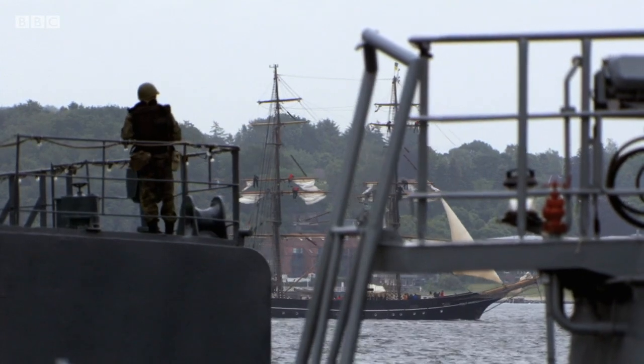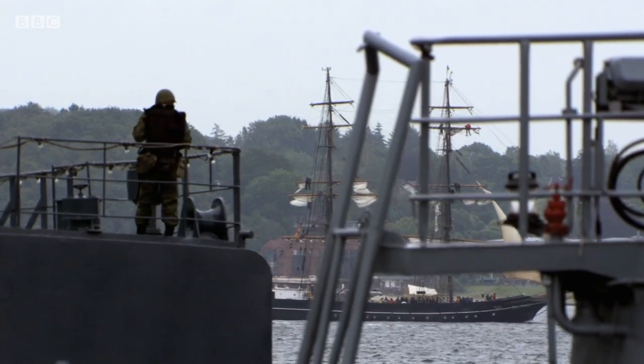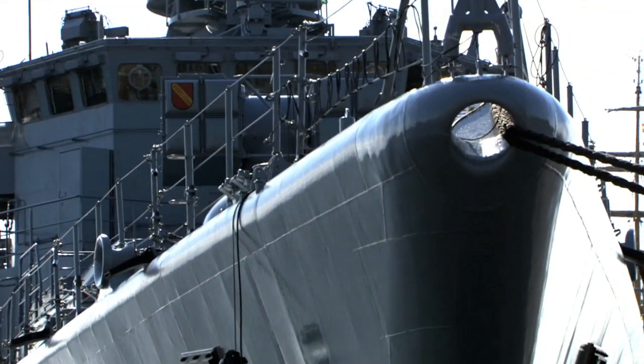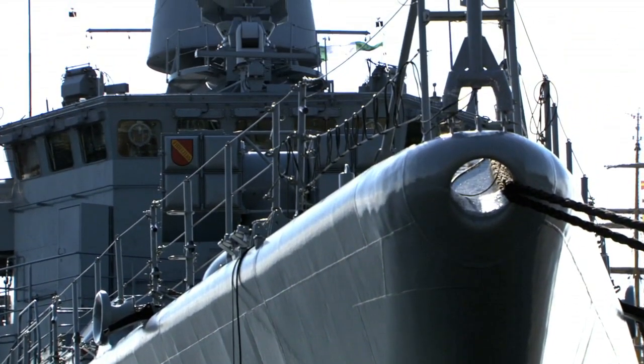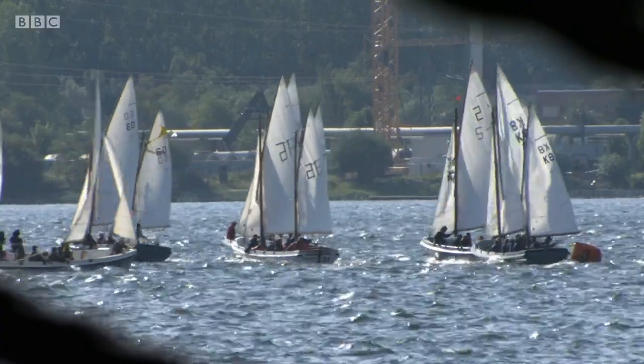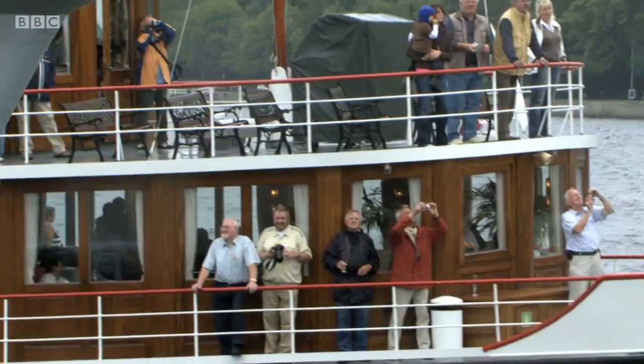But things here were a bit different, because Kiel was the home of the Imperial German Navy. And unlike relaxed Cowes, this event was a bit more formal, a bit more militaristic. The arrival of the Royal Navy ships caused a sensation. Flotillas of boats sailed out to greet the fleet.